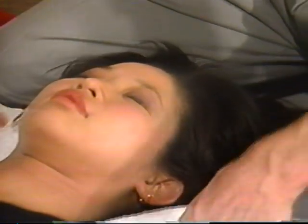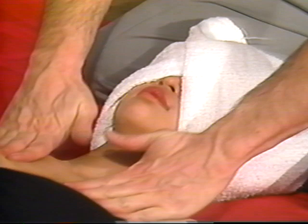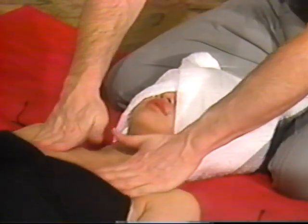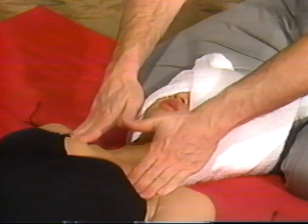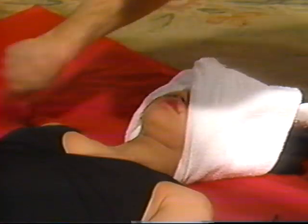You're going to do a little stretch with the towel. And down. And then do the chest. One, two, three, one, two, three. Again. One, two, three. Starting on the left side. Moving over.